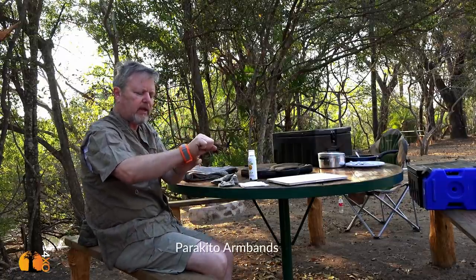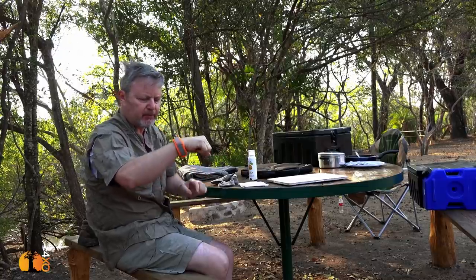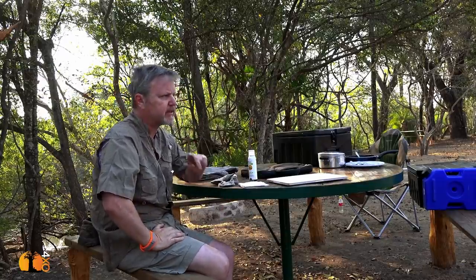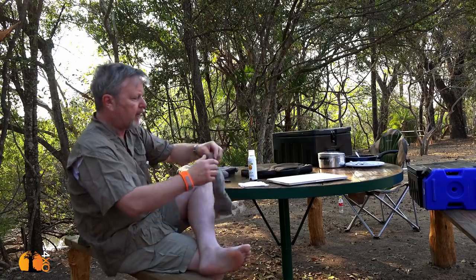We've been using these armbands. They contain a citronella sponge, if you like. You can smell it, and up to now we've only been wearing them at night. And I think they're quite effective. I don't believe they're full protection. They claim, I think, a little more than they actually deliver. But I do think they help. I really do think they help. So we've been wearing them.